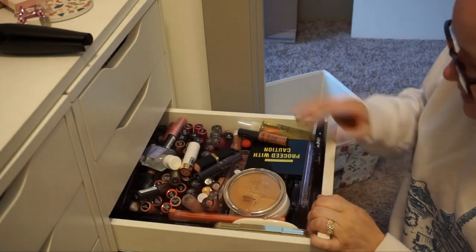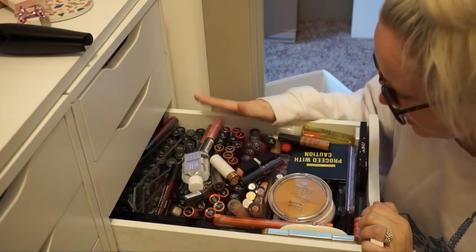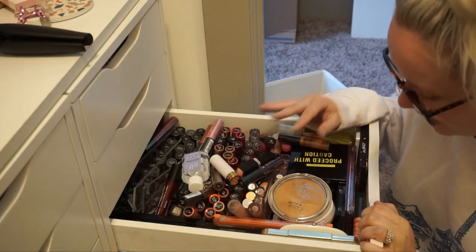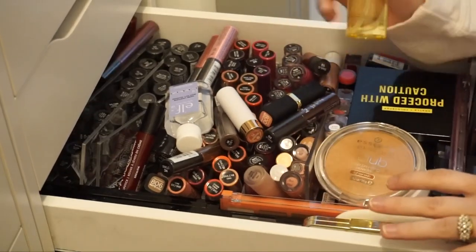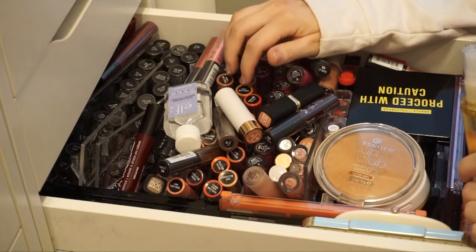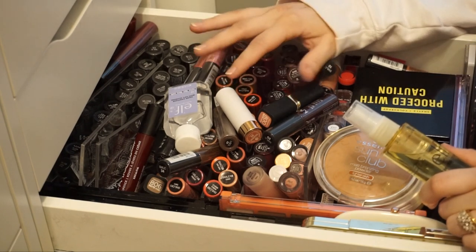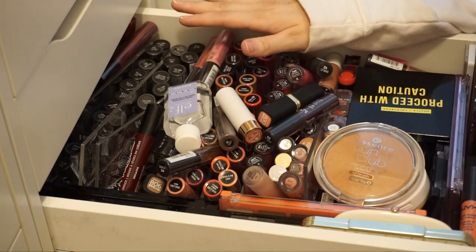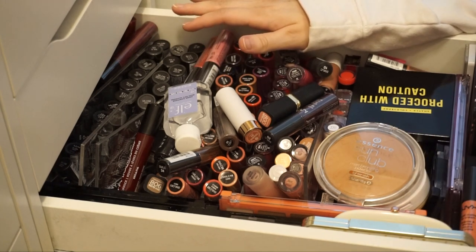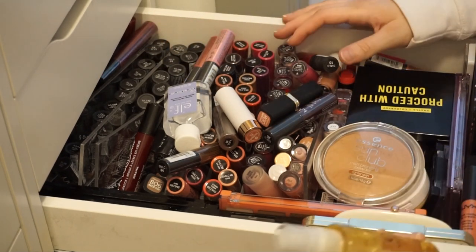Next drawer, this is a big drawer. This is where I'm really going to make a change. This is just a lot of stuff. I have almost every single NYX lipstick in here, many of them unopened, but this is out of control at this point, so I just have to say goodbye to most of this. This is the bulk of why these are so heavy.